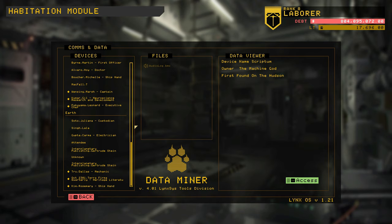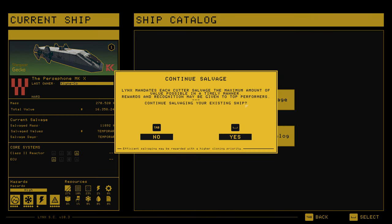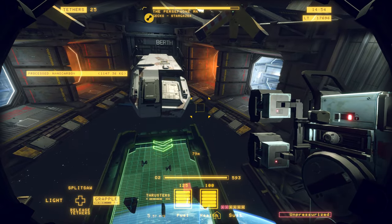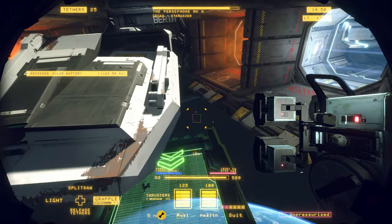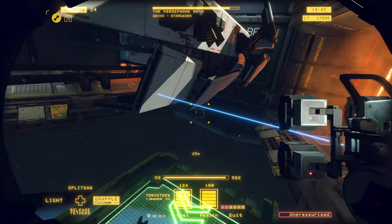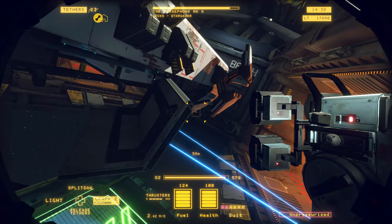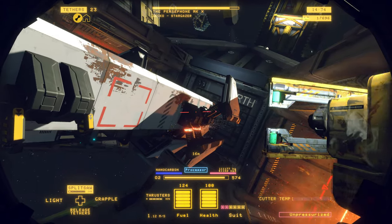How many corrupted data pads did we get? Interesting. All right, we're going to continue salvage. Yes. Because really, in order to get to number 9 on our certificate rating, we need work orders. Money is a long-term goal, but short-term, really, work orders matter more.